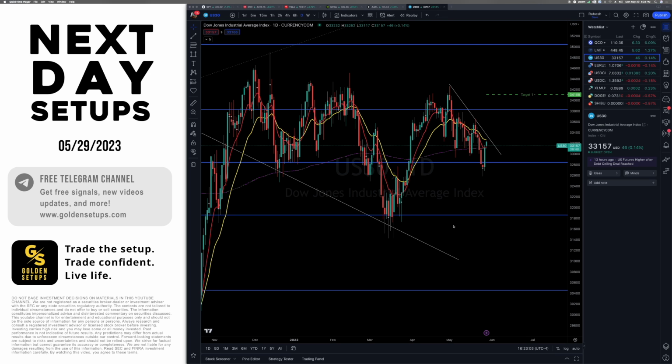All right, these setups are going to be for tomorrow. Today is Monday, the 29th. Tomorrow is Tuesday, the 30th. So these are going to be setups for not only tomorrow, but probably this entire week. We're going to be looking at some high time frames and some opportunities here. So without any further ado, let's jump right into it.